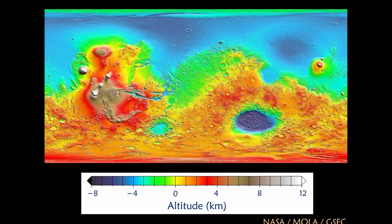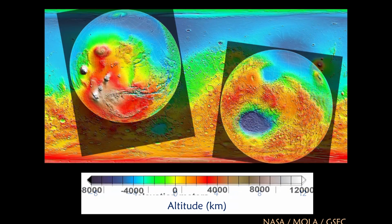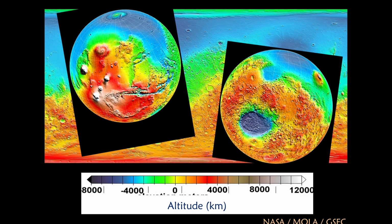So if I just put that kind of onto globes, there we are. You can see the southern highlands again with lots of craters. These are all craters from, most of them from that very heavy bombardment that happened early on in the solar system, when there was a lot of debris left that was falling onto all the inner planets, providing the craters that we see on Mercury, on Mars, and on the Moon.